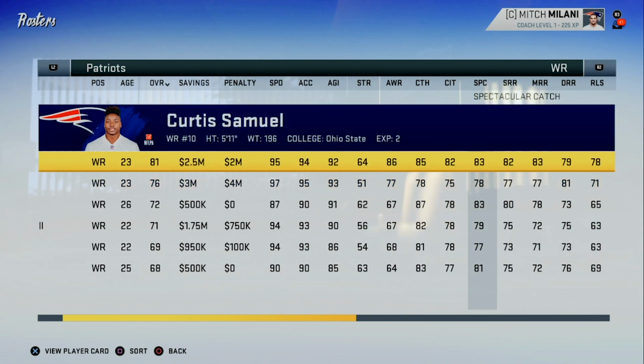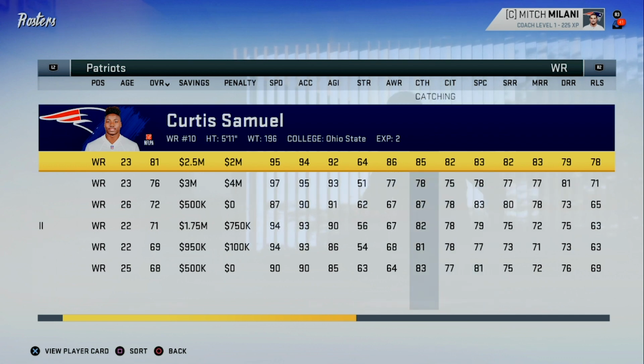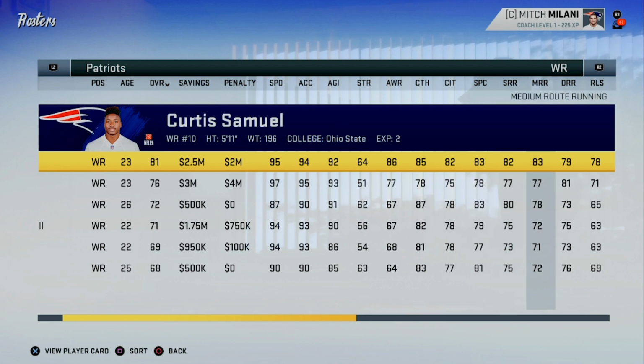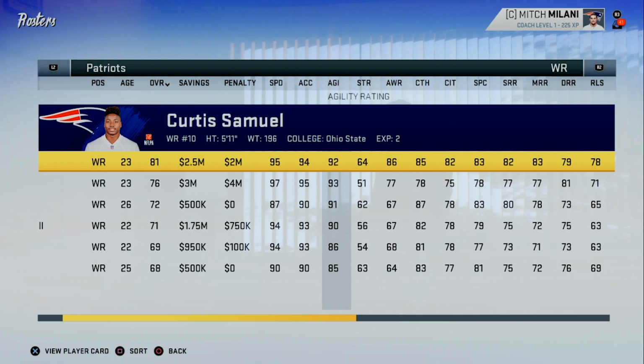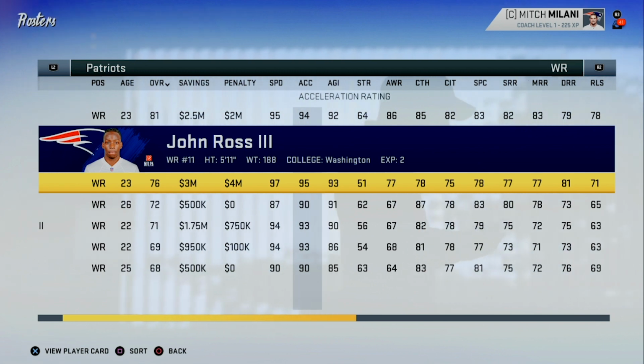Then you look at Curtis Samuel, who's 95 speed in this game, 94 acceleration, 92 agility. He's great in a lot of different areas, but especially, his underrated attributes are his catching statistics: 85, 82, 83 route running, 82 short route running, 83 mid route running, 79 deep, and he actually has decent release, 78.